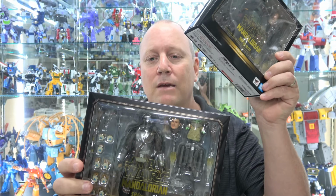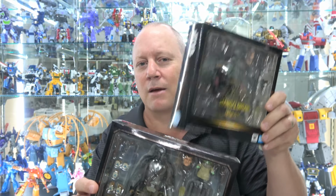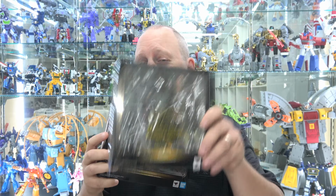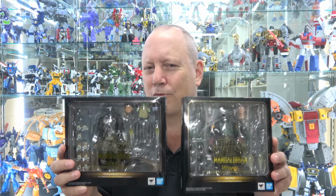Now I did get the Mafex Mandalorian, and just as I got that and was ready to rip it open, Figuarts announced a Season 2 Mandalorian. So I've actually kept that Mafex one sealed. I'm trying to decide which one I prefer because I really only want one. So I'm probably going to keep one and sell the other. I haven't made up my mind exactly yet.